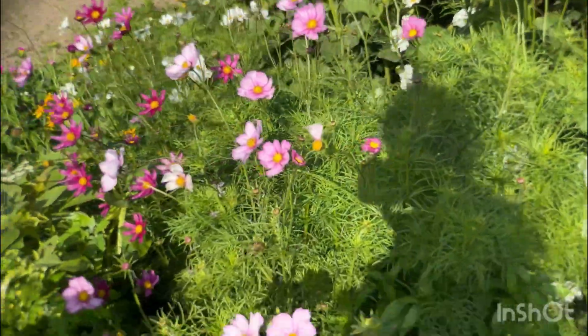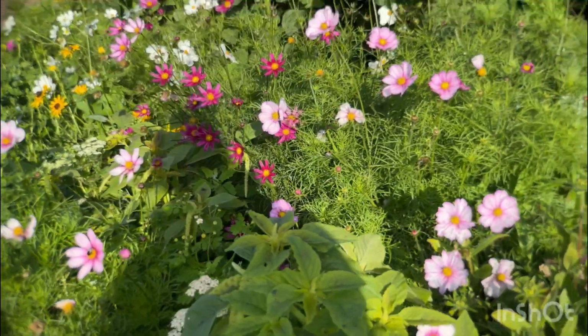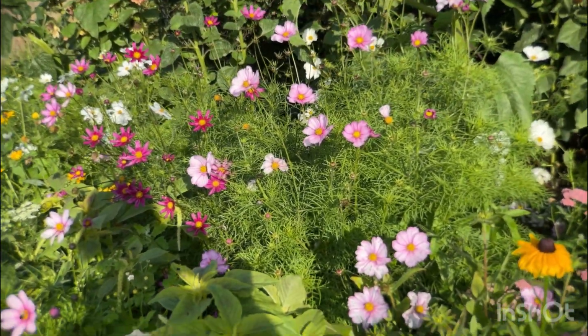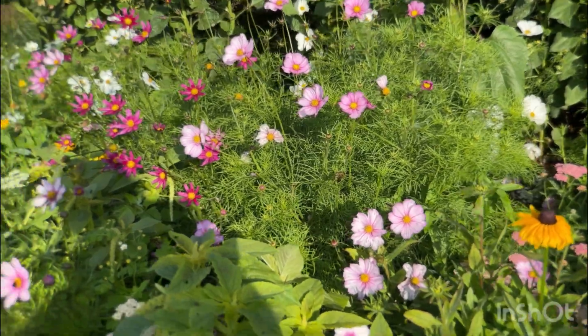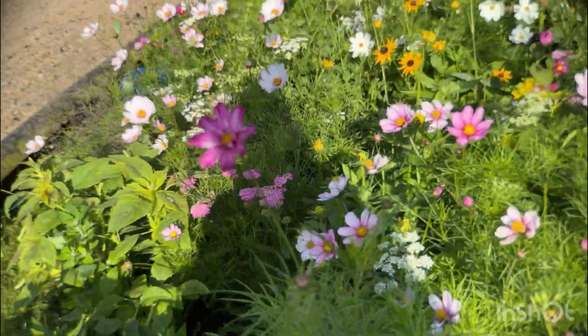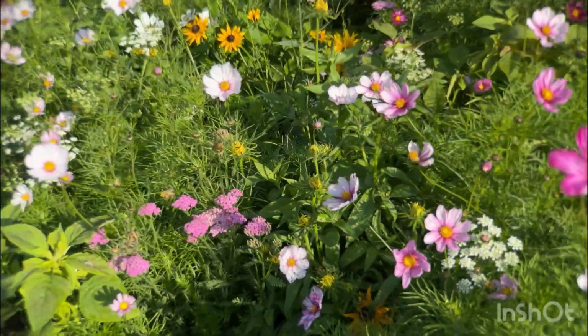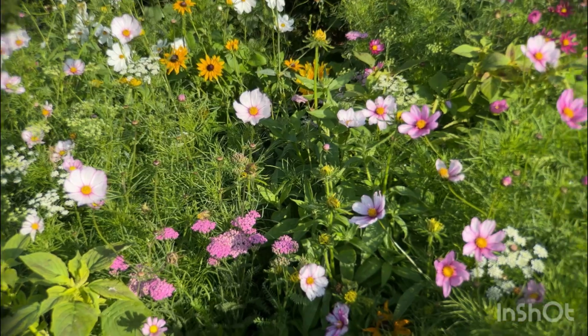More cosmos. I'll be honest, I don't use a lot of cosmos. I won't use it in really many bouquets because it doesn't last. But I do think it's cheery and I like it for the house. And I use it in gift bouquets. I might even sometimes put it in a wedding bouquet if it's a last minute makeup. But I do love it.